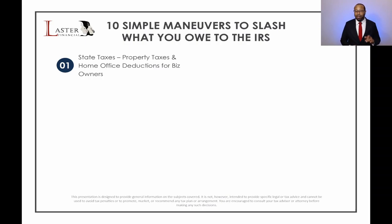Now, if you have a home office, meaning you have a business and you're running that business from your home office, there's more things that you can write off on your taxes. So take that into consideration. What are those things that you can start writing off right now to decrease your taxes?